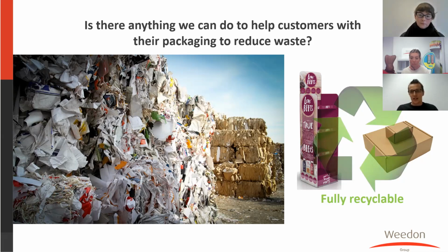And as Andrea touched on before, small things that we're doing within Weedon Group, our LED lighting, and all these small little wins within material choice can start to make a really big difference.